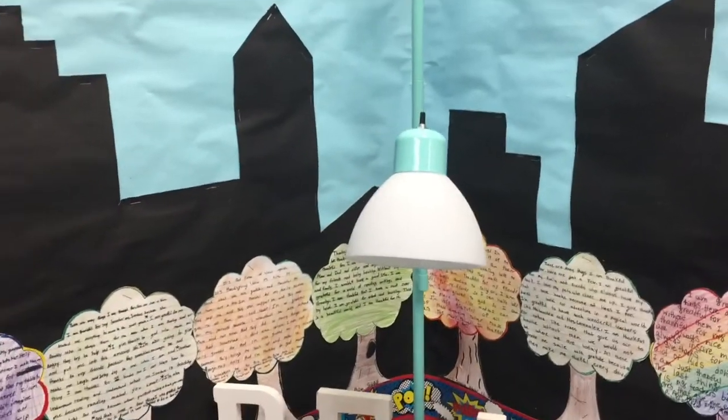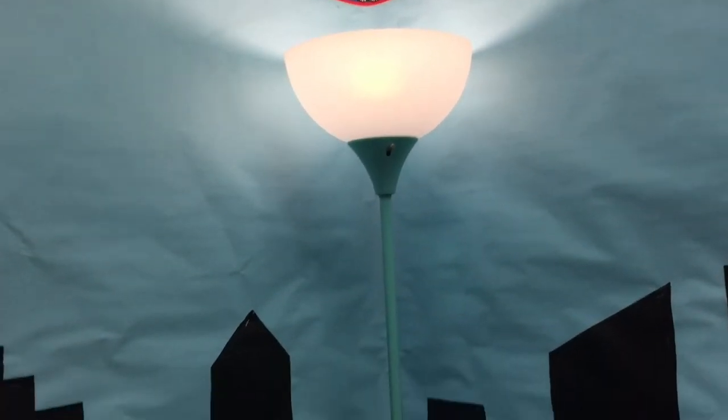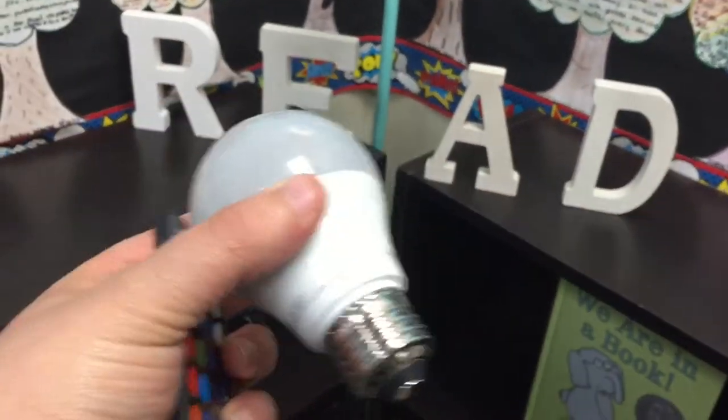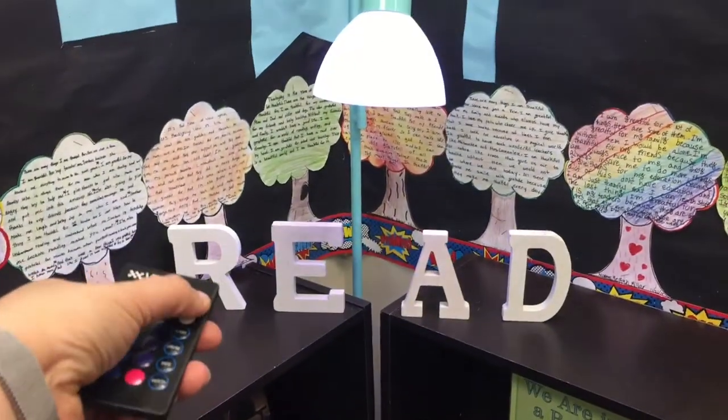So really quickly, I wanted to show you the new light bulb that I got from Five Below. This is a lamp that I bought from Walmart for like 10 bucks. And it has a little light here, and this you can adjust. You can bring it up, you can bring it down, and then that one up there just stays there. But basically, this is the light bulb that I had on there, and I just substituted that light bulb for the new one. So again, the remote control is here, so I'm going to turn it on.